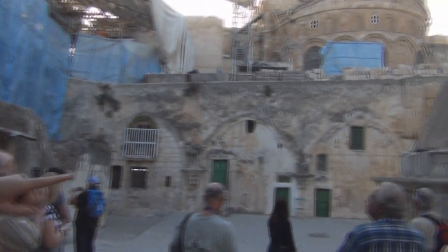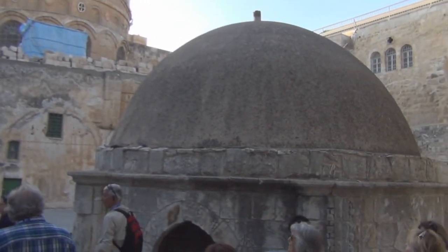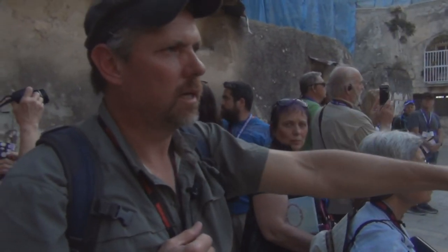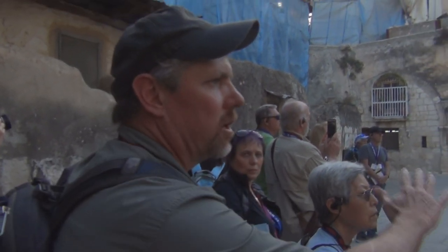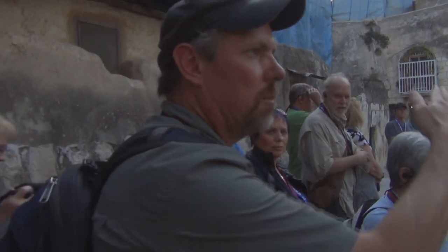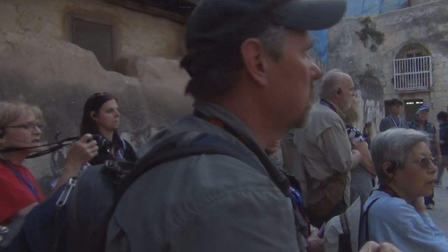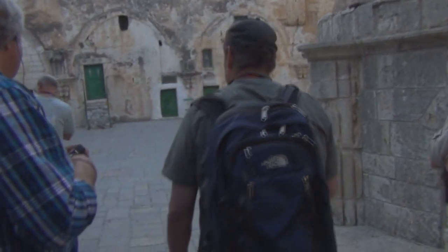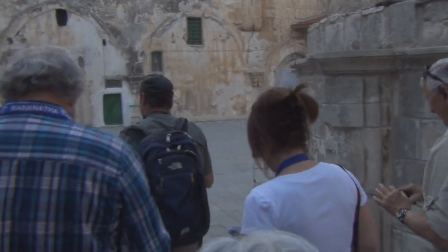Now, do you see this dome in front of us? We're gonna go underneath this dome. And when we're down underneath this dome and looking up at it, we're gonna be on stairs, and these stairs are coming up. They're part of the original entrance to the church that is still preserved today, coming up from the Cardo Maximus. Okay? So here we go, let the chaos begin. Lord have mercy.